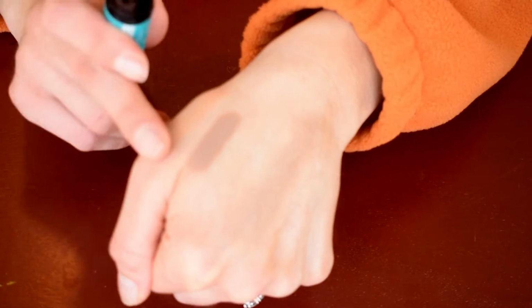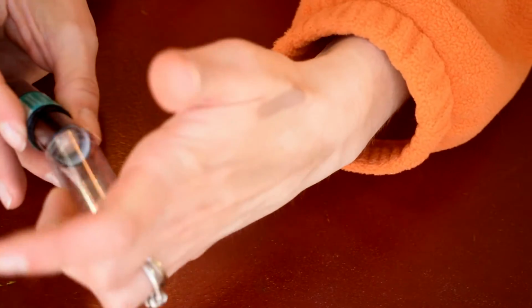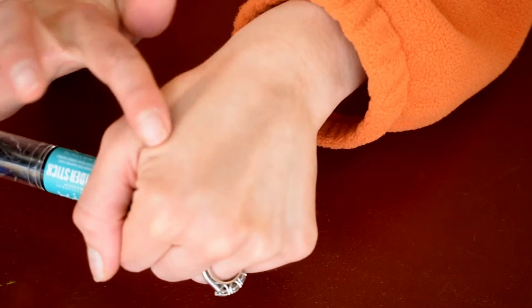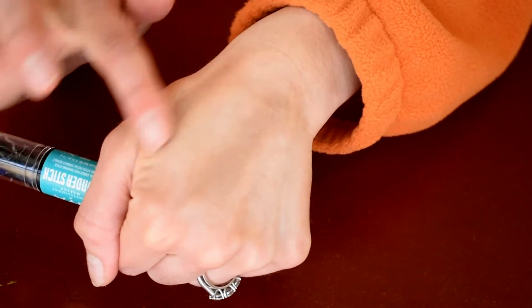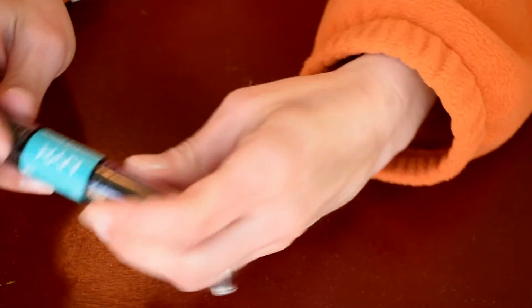This one's a little bit too peachy and a little too deep. It gives a little bit of a cast, but maybe I'll reach for it more in the summertime. It is a really nice formula. It's just the tone's a little bit deep for a fair shade, but I like these. They are very blendable. They stay in place well. They dry down. And again, I like the tone of this one because it's more neutral. So I'm going to keep this one too.